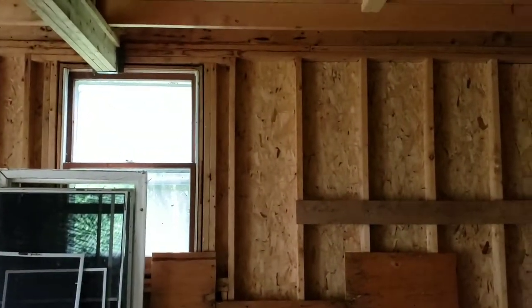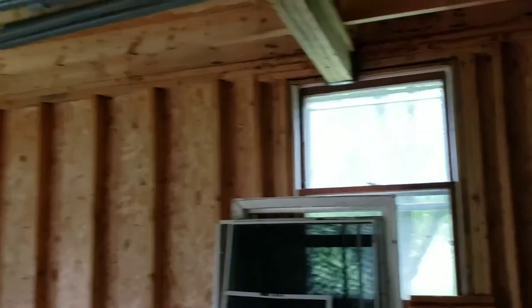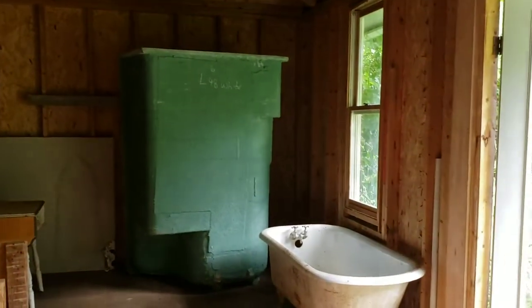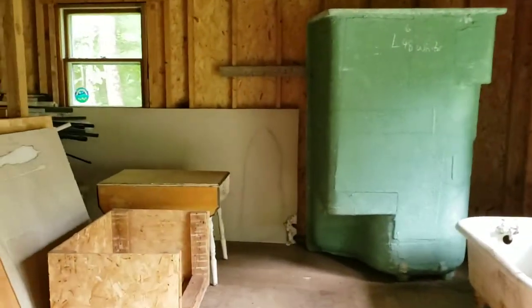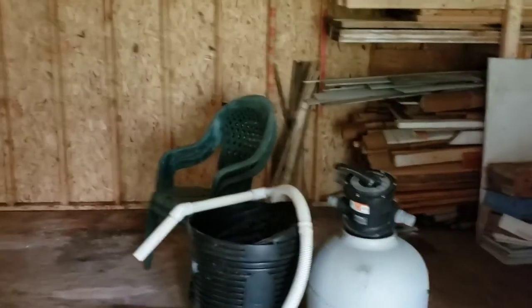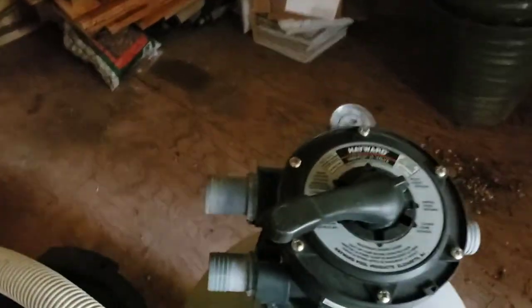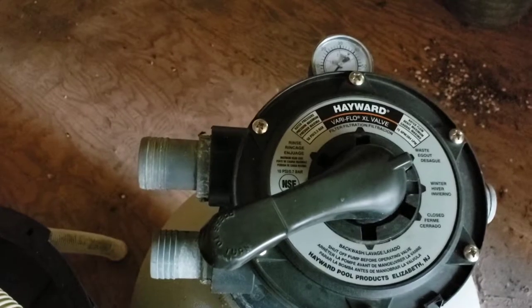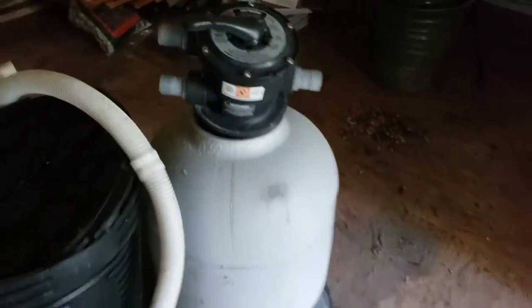All right, so I think they intended on making this some kind of guest shop or guest house or workshop. I'd make it a workshop personally. Oh, they're gonna put a, looks like a bathroom in here. Interesting. Old tub. Looks like some kind of pump of some sort. Don't know what that is. Let's see if we can see. Probably something to do with the bathroom. I have no clue. It says waste. Yeah, probably some kind of thing for the bathroom. I'm not a plumber.